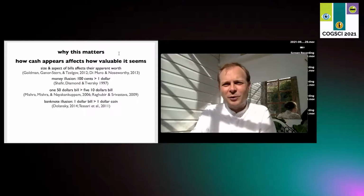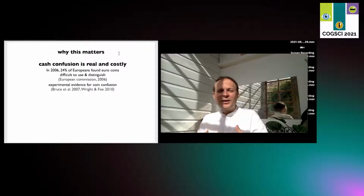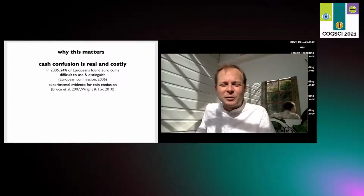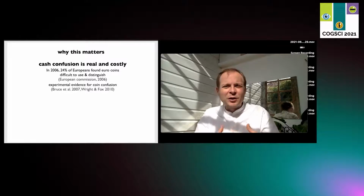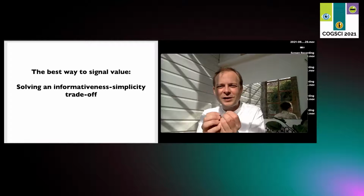It's also important for coins to indicate their value reliably. Confusions happen, and they are costly. This has been well studied in the case of the euro. This is a study published more than 15 years ago, but that was already several years after it was launched. And it showed that a quarter of Europeans found euro coins difficult to use and difficult to tell apart. One consequence when coin values are not completely obvious is that it makes coin confusion and shortchanging easier. So this leads us to ask, what is the best way for a coin to signal its value?